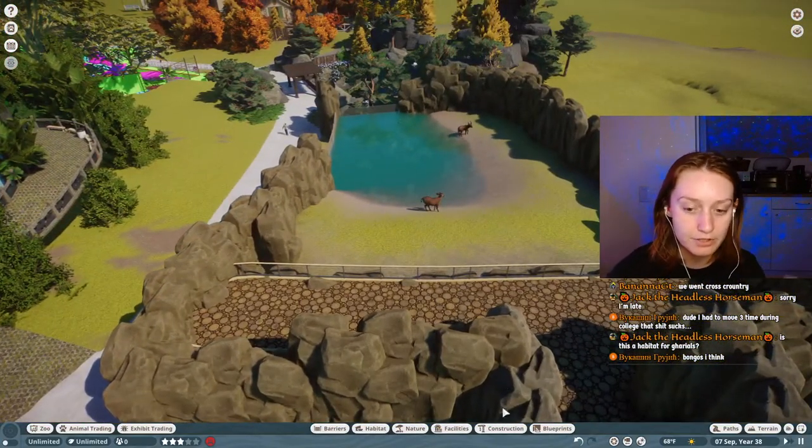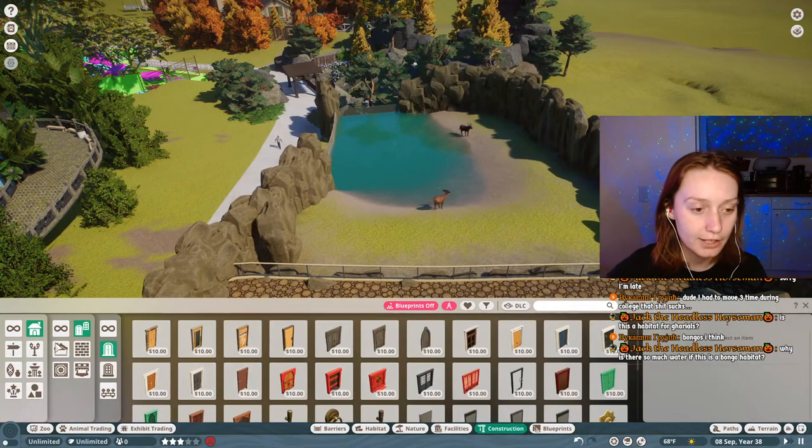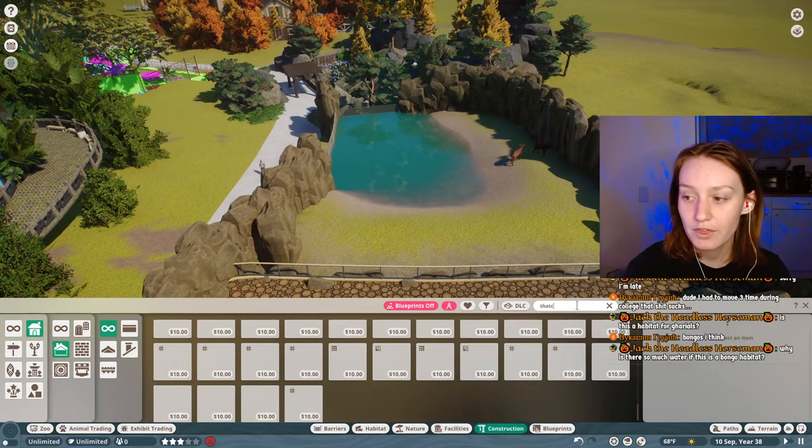Okay, bongos, you guys need a shelter now. I think I'm gonna do a thatch roof for them. So we're just gonna start with that and build a little hut for them. Let me go with thatch.